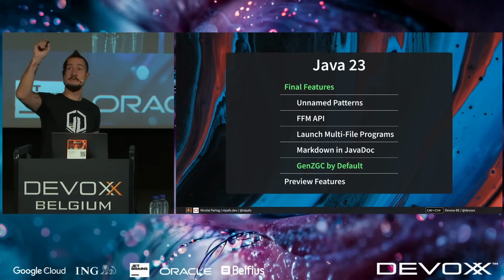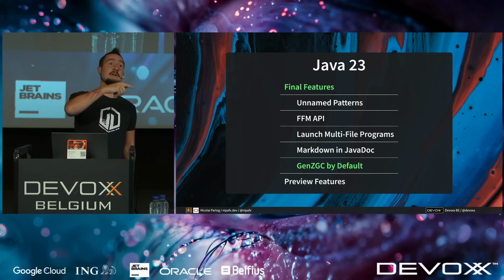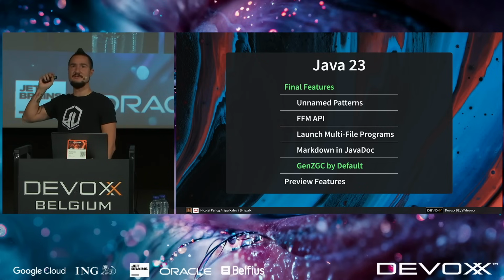Yes, one more question. Is there an easy way to transform the old JavaDoc to Markdown? I'm not aware of one. We have a talk about OpenRewrite, I think in parallel right now, but maybe it's this afternoon. But you can totally do that.